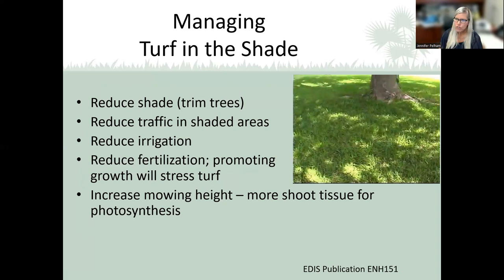We don't want to fertilize as much. The turf grass in the shade is not growing as quickly as the turf grass in the sun, so it's not using as much fertilizer. And we also want to try to mow as high as possible in those areas. We want to keep the leaf blades long so there's more shoot tissue for the plants to photosynthesize.